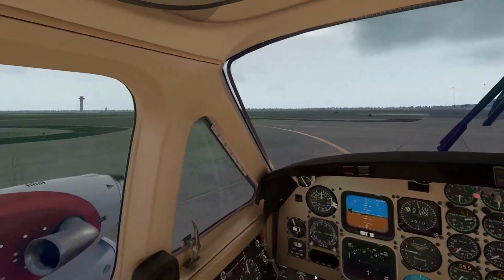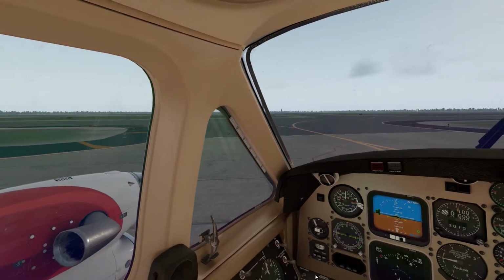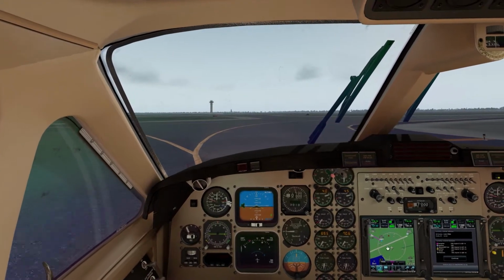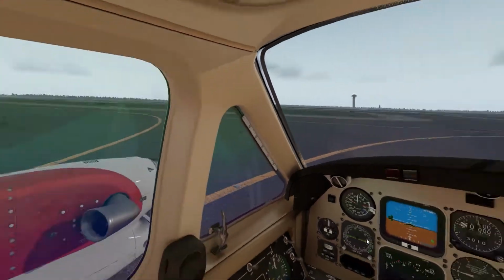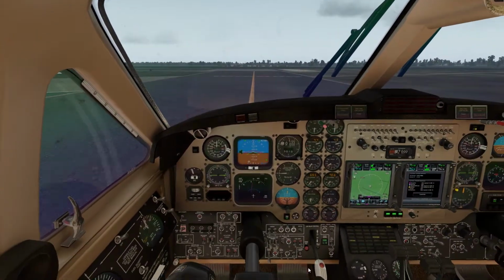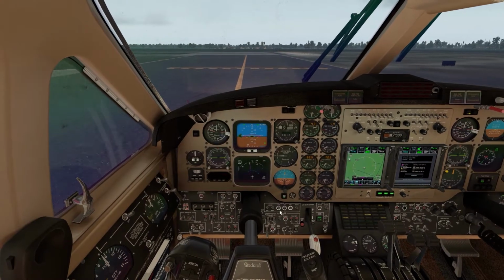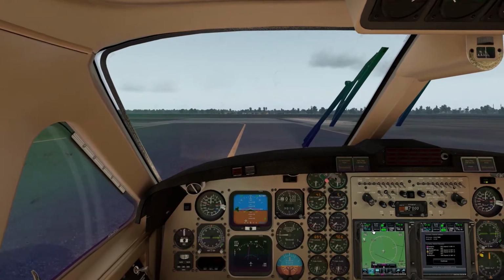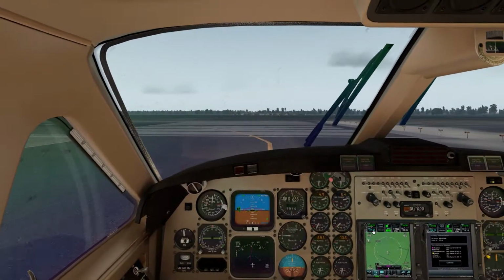Probably just cross that echo right here and go straight across. Too bad it doesn't show up on the GPS, but it is what it is. Alright, we are coming up to runway 9 here. Landing lights can come on. Taxi lights are going off. Approaching 09. Let's go ahead and line up on the center line.